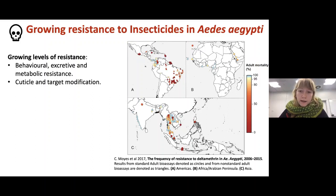If you look on the right here, there's a map of insecticide resistance shown by the red symbols in South America, Africa, and Asia. And you can see it's an increasing problem in South America, especially. There's little data from Africa.